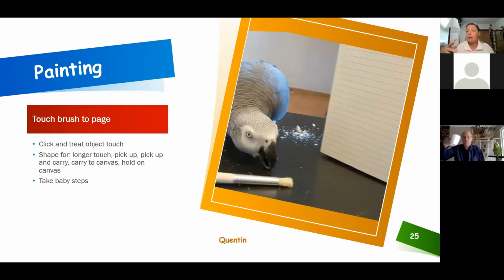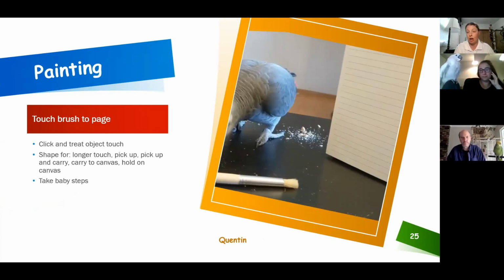Painting is the same type of behavior. All I want you to do is hold the thingy, but instead of bringing it to me, I want you to bring it to that page. I want you to go and touch the page with that brush.